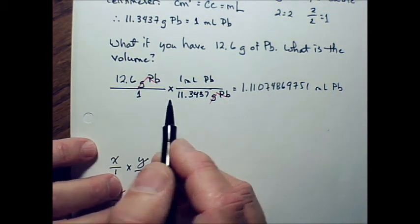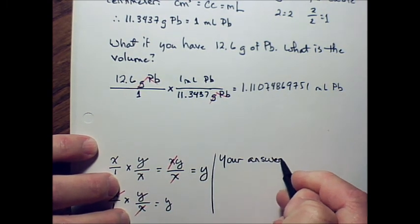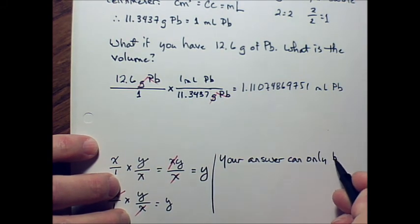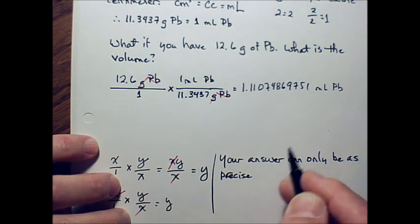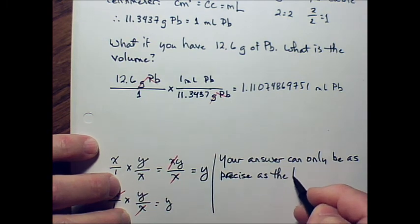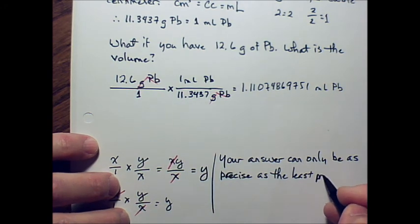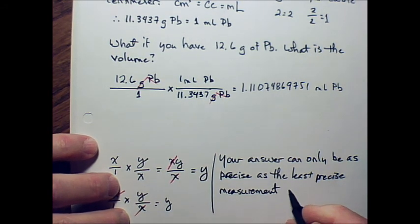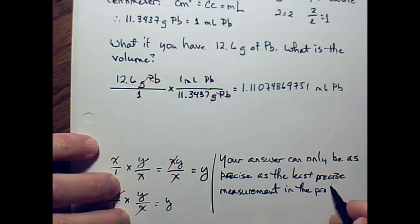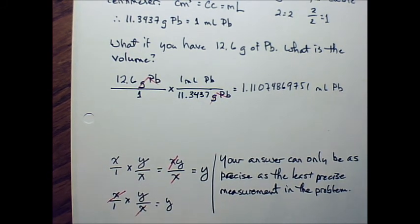Your answer can only be as precise. It should be precise. That kind of looks strange, but well, spelling, as long as you know what it means, precision, precise. Okay? That's the general rule for all of this. But we have to get there in a different way with multiplication and division.